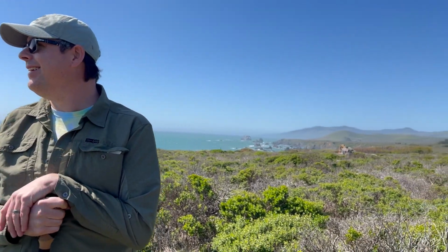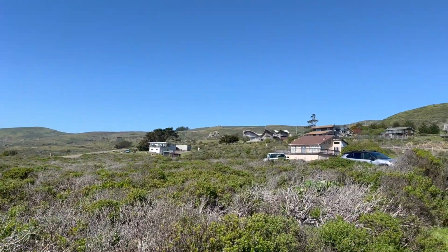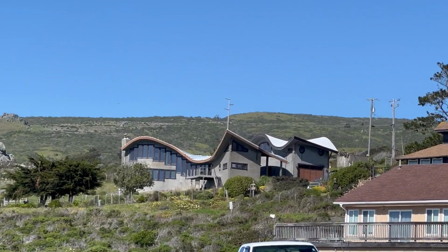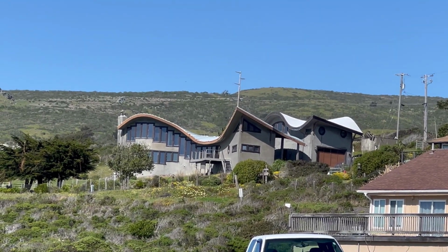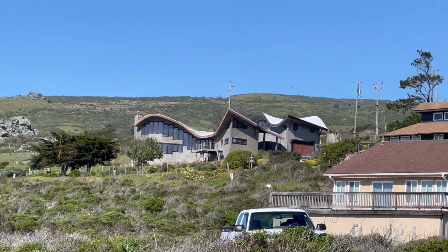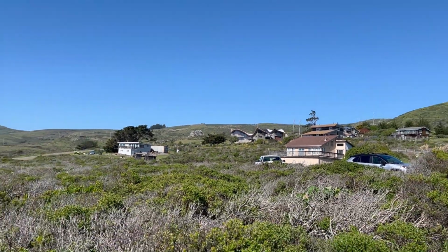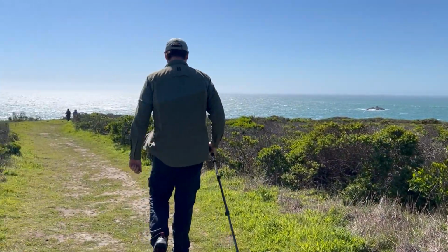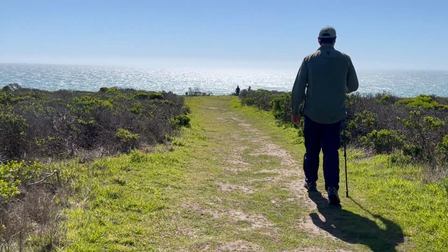Well, I can tell you what we decided. Here, let me give you a landmark. There's this very interesting house here. This house is on the road, and we are directly across from it. And there's a little bit of a trail out to the water, and so we're taking it.